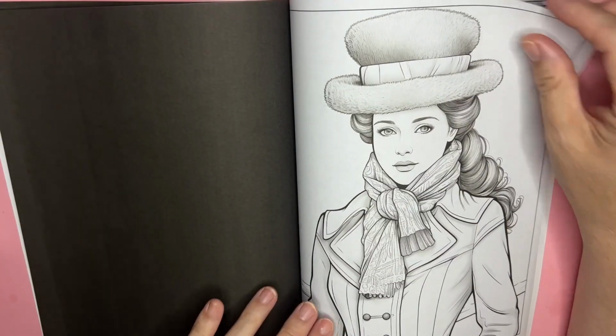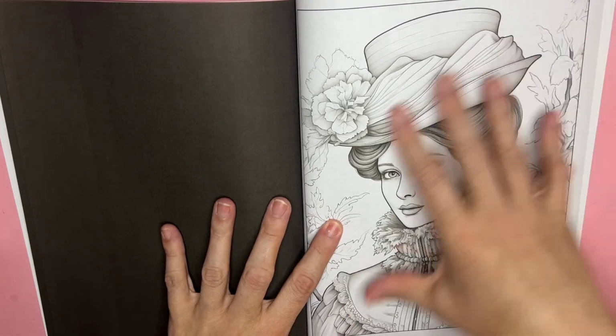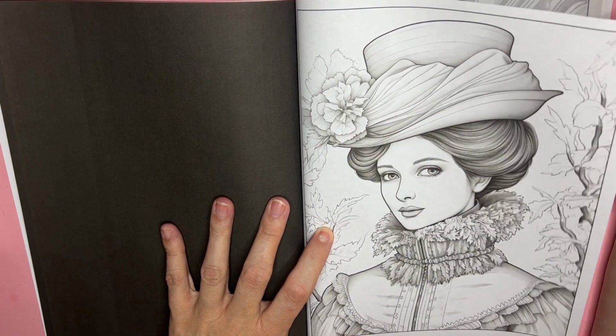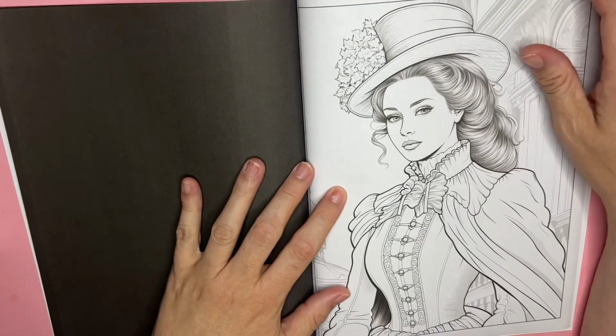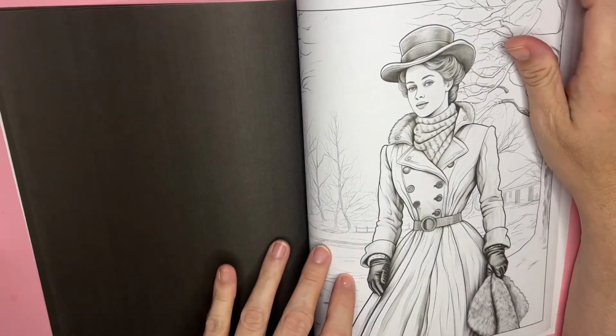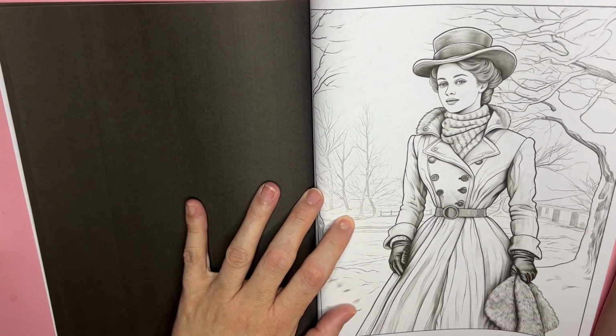It's very frustrating. Now, there are many of you out there that think, oh, this one's gorgeous. There are many of you out there that don't care. If you're beginners or you're new or you just aren't picky, and that's great, then you would probably love this book. I do like some of the pictures.